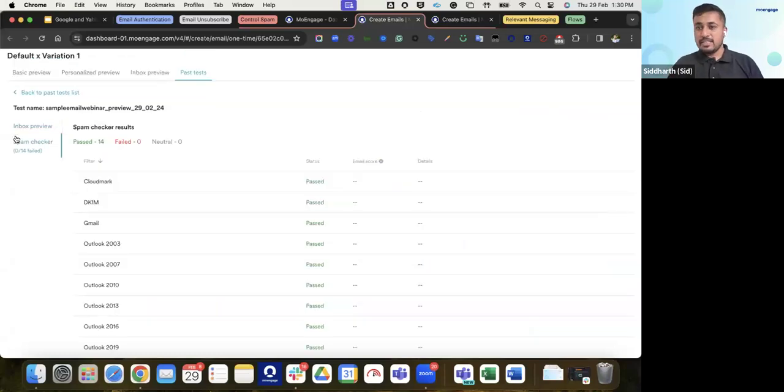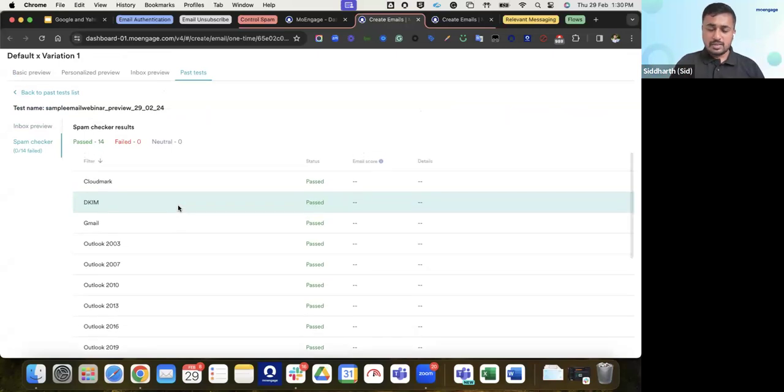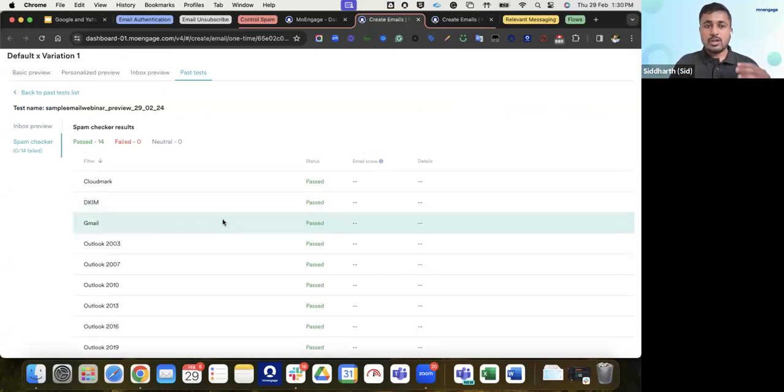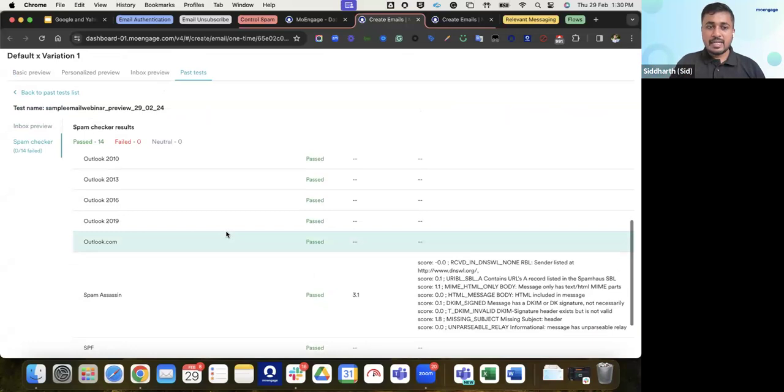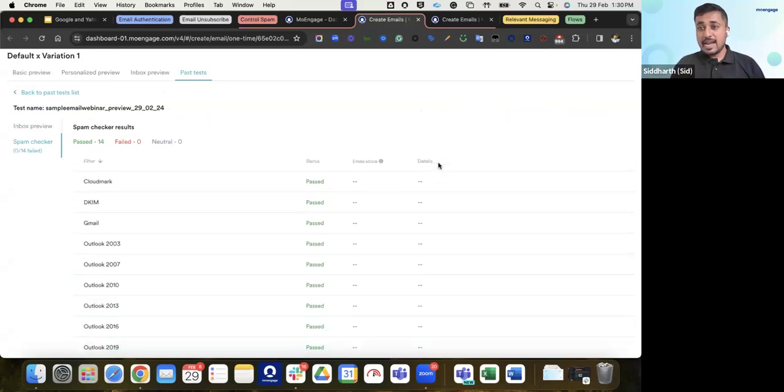The other one could be the built-in spam checker. MoEngage offers a built-in spam checker function. We're able to check if a particular email is going to be marked as spam by certain email service providers, in certain web clients. For example, this email which I've created is passing with all the different web clients, right? It also provides feedback on what improvements you need to make to that particular email. So this could be a great handy feature for any marketer in the room.